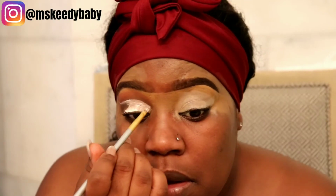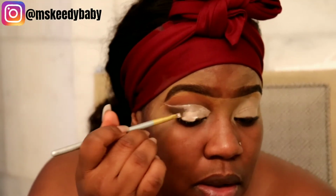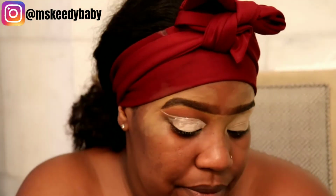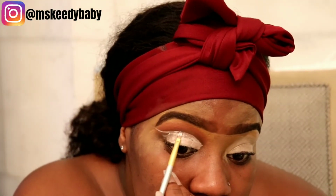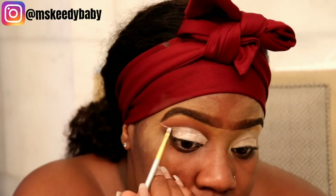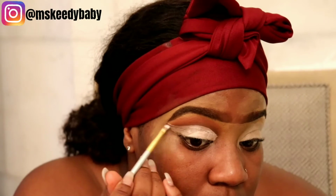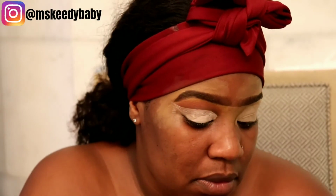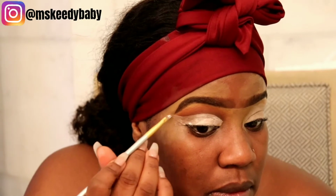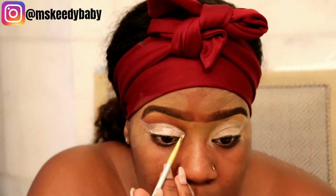But yeah, you guys, I am in Puerto Rico doing my makeup, and I'm actually in the bathroom. I wanted to do my makeup look out on the balcony so you guys could get a view of the ocean, but it was just too daggone hot out there, and I felt like my makeup was going to completely melt off, so I decided to do it in the bathroom.